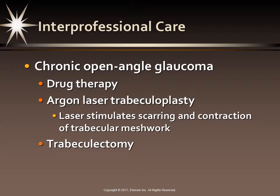ALT, or argon laser trabeculoplasty, is a non-invasive option to lower IOP when medications are not successful, or when the patient either cannot or will not use the drug therapy as recommended. ALT is an outpatient procedure that requires only topical anesthetic. The laser stimulates scarring and contraction of the trabecular meshwork, which opens the outflow channels. ALT reduces IOP most of the time.